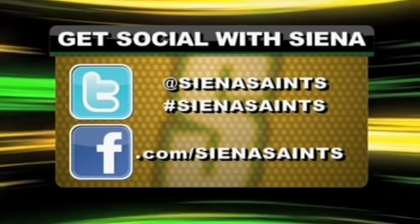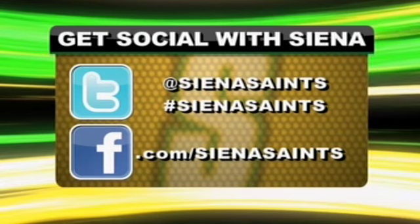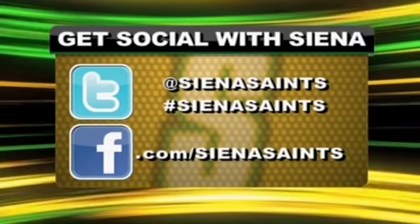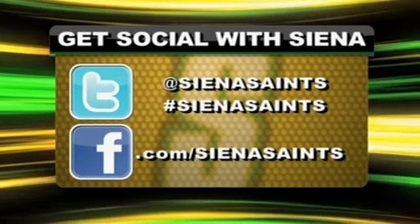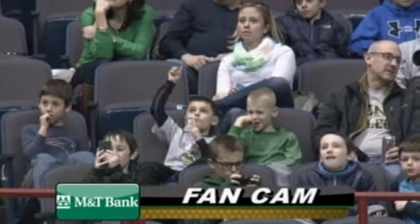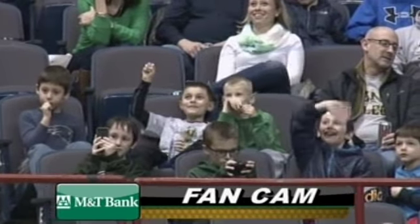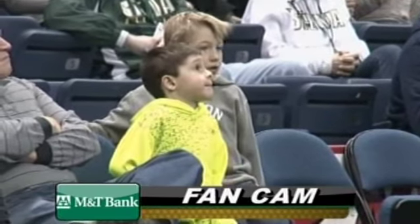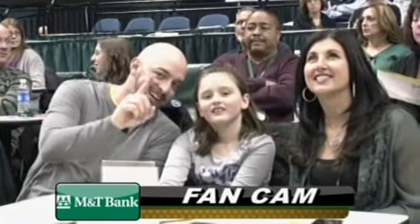Back here at the Times Union Center, where St. Peter's has gotten off to a quick start. Peacocks lead Siena 8-2. They're on an 8-0 run. Saints have already turned it over three times and have only gotten two shots off. Three turnovers in 4 minutes is not a clean start to the game for the Saints. They do have the ball out of bounds underneath their own basket.